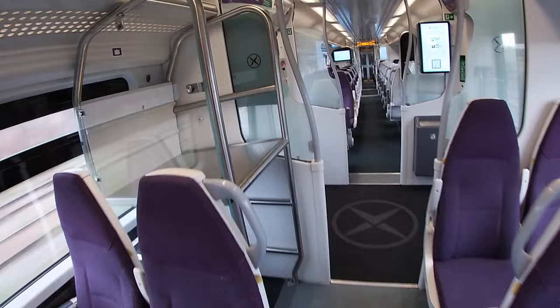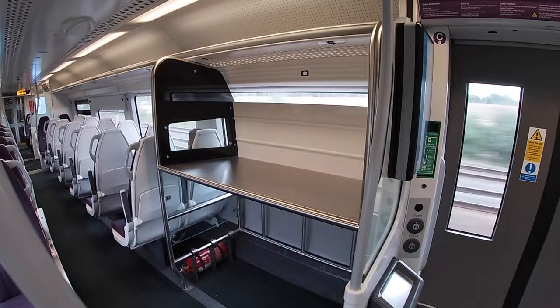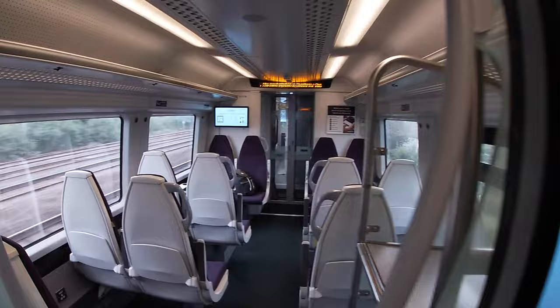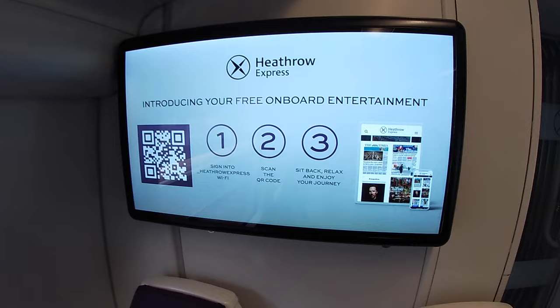You will find massive luggage racks on the Heathrow Express. There are so many of them on this train. You see, this space here is just absolutely massive. These screens here will normally show you additional information about the flights which depart from Heathrow. You have access to free newspapers, free entertainment, which is included in the price of Heathrow Express. You just have to scan this QR code to gain access to it.